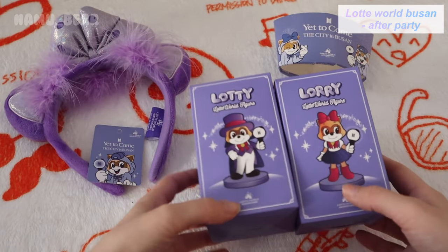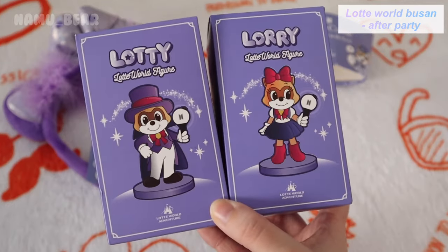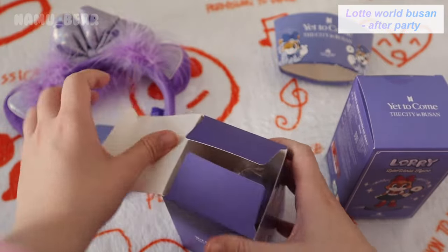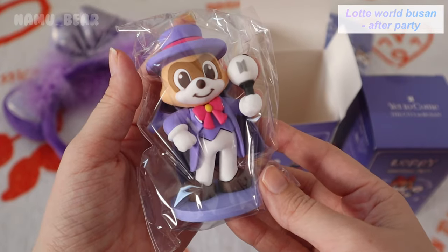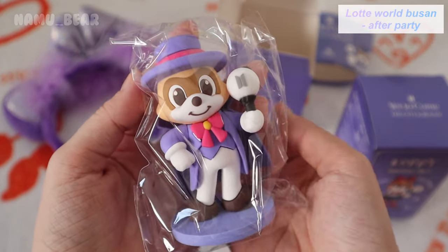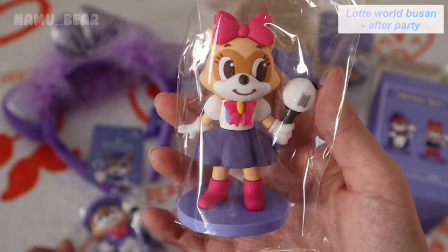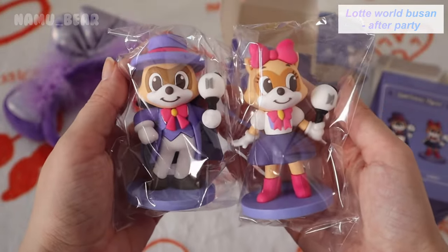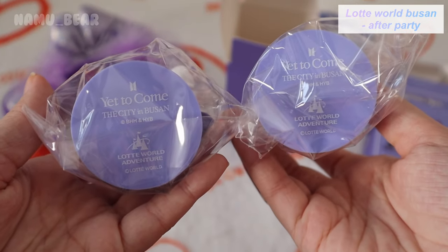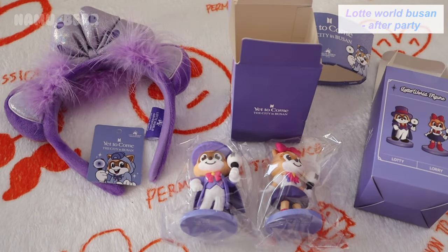And then I also bought the figurines. So these are the characters that represent Lotte World. And there's Lotte and Lori. So let's open them up and see what they look like. So this is Lotte. Yes, this is Lotte. He has a little army bomb. And then here is Lori with her army bomb. Just so cute. And the bottom also has the Yet to Come City in Busan, which is so pretty. So yes, this is what I got at Lotte World.